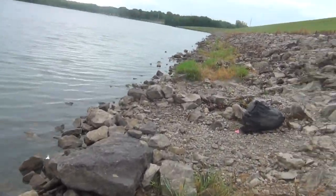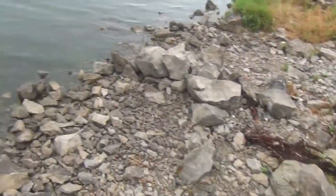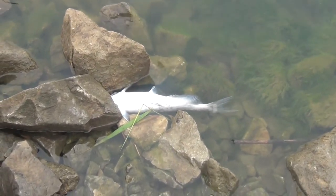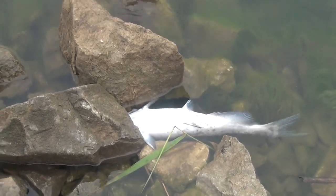Not a lot of chicken liver containers. Well, here we do have a small catfish that looks like someone probably gut hooked and it died. That happens. That happens.